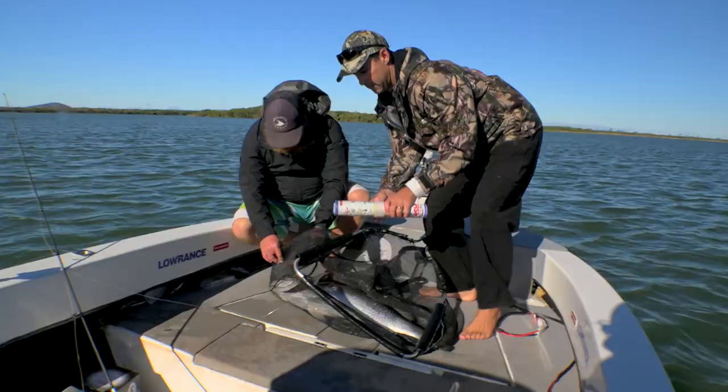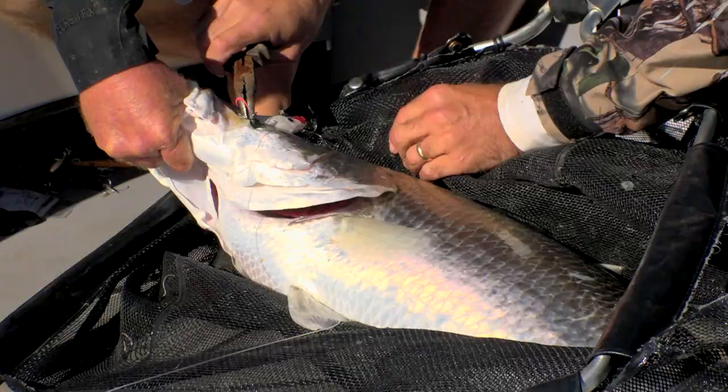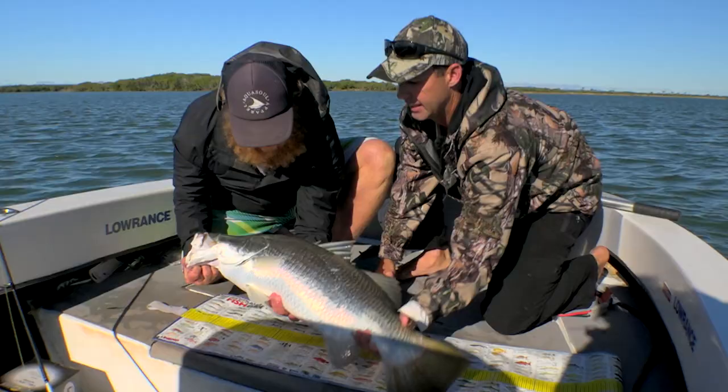Okay, let's quickly get this on the measure. Right. It's a big fish, big female. Oh, we're going to put it back. We're going to see what it goes first. Yeah, 94 centimetres, mate. 94. That's a nice one. Not quite the meter we were after. It looked huge in the water.